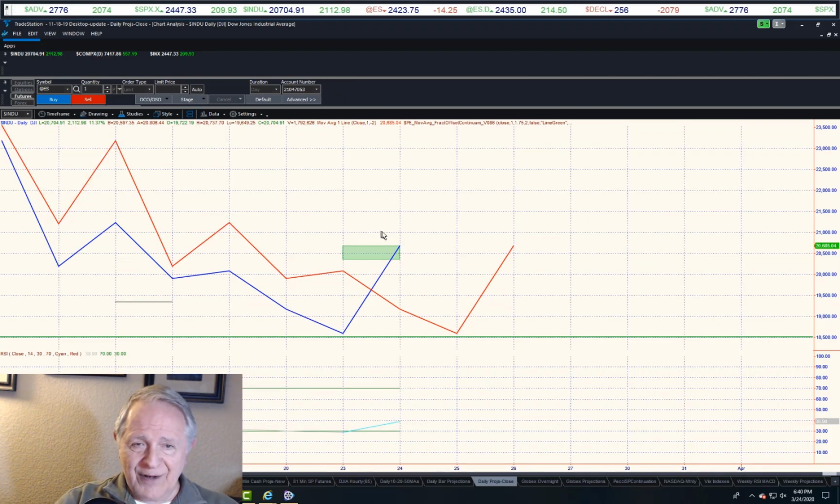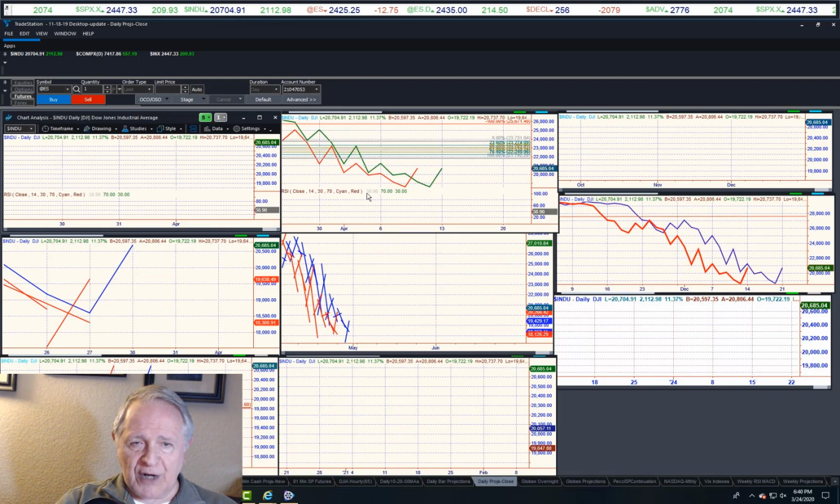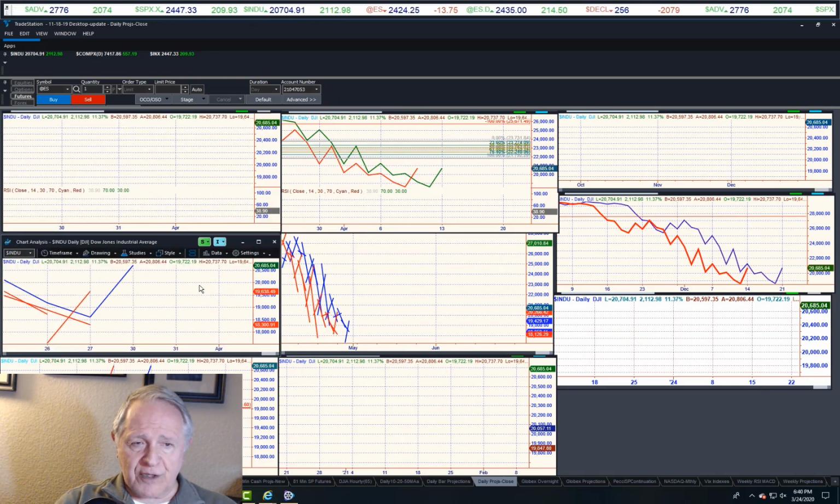Wow, isn't that interesting? This projection calls for a high end of 2674.04. Today's close, 2704.91. So it got just above the upper window of that projection. Let's look at the next longer one and see what we see there.